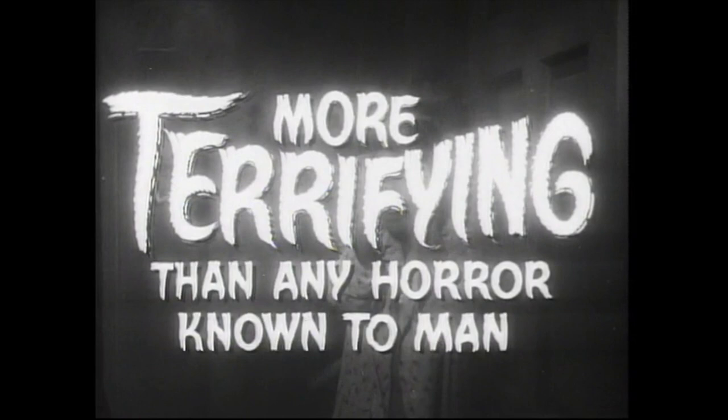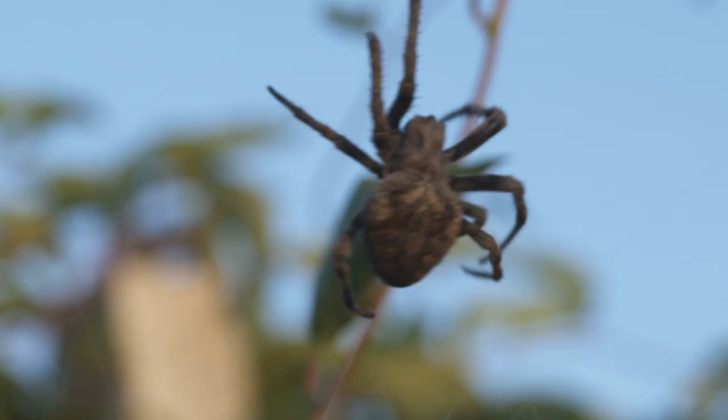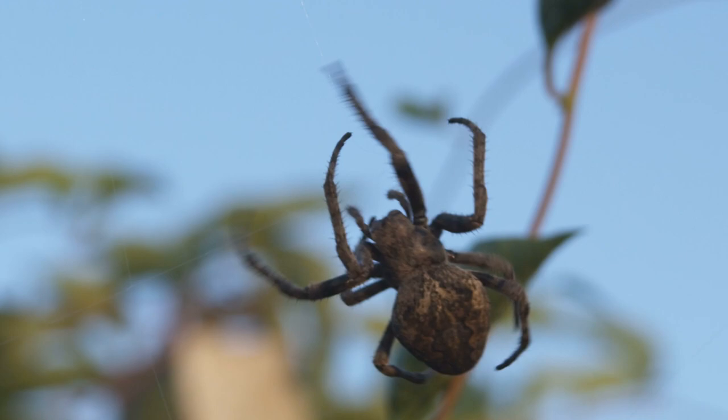They're creepy and hide in dark corners. They trap their prey in webs. Some are poisonous. But these nearly silent predators might deserve more credit than we give them. Most of us don't like spiders, but they play an important role in our environment.